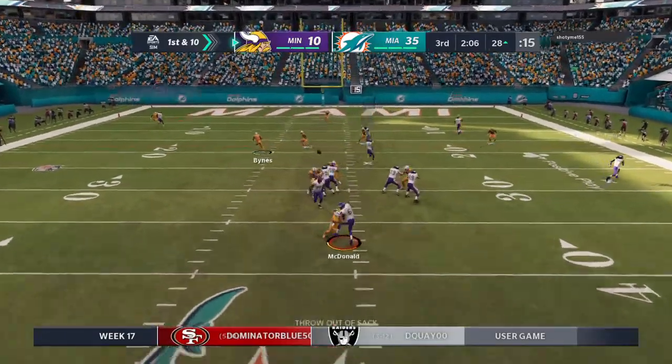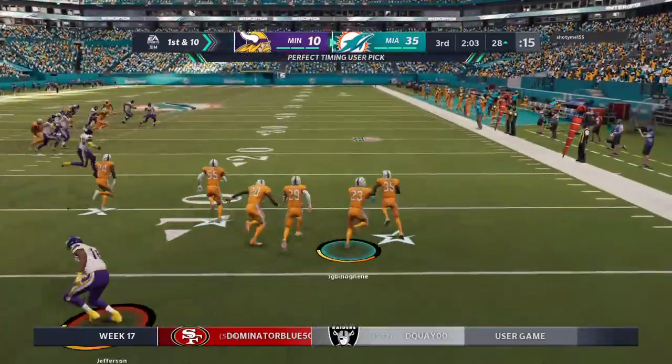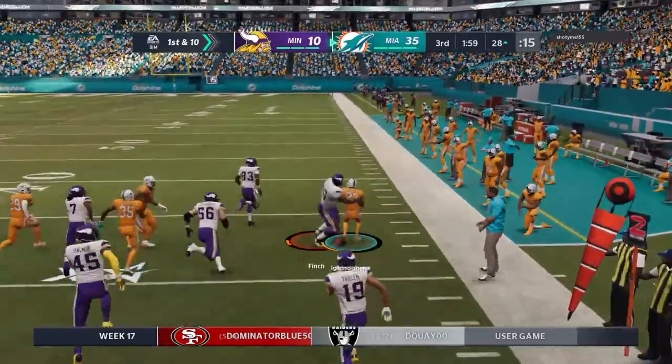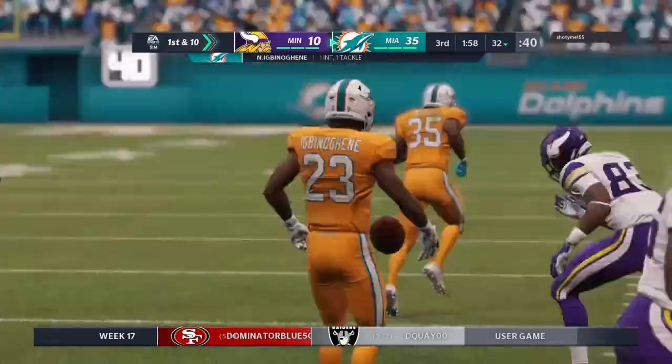On first down, McDonald. And my goodness, another interception. Picked up by Noah Igbenogany. And a good return here as he takes it up past the 30-yard line.